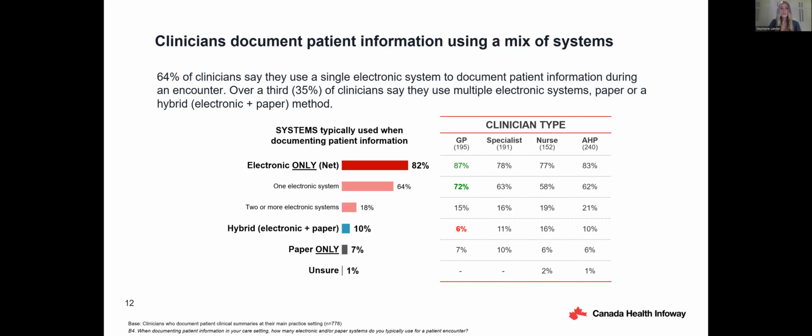Looking at specific types of clinicians, we do see that GPs are more likely than others to be using just one electronic system and less likely than others to be using a hybrid system. So overall, what we're seeing here appears to be some inconsistencies with respect to record keeping across care settings.